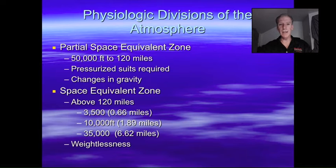So once you get above that, now we're in the partial space. It's changes in the gravity. But there you need the pressurized suit. We'll talk more detail about that. So our space equivalent zone is only 120 miles up.